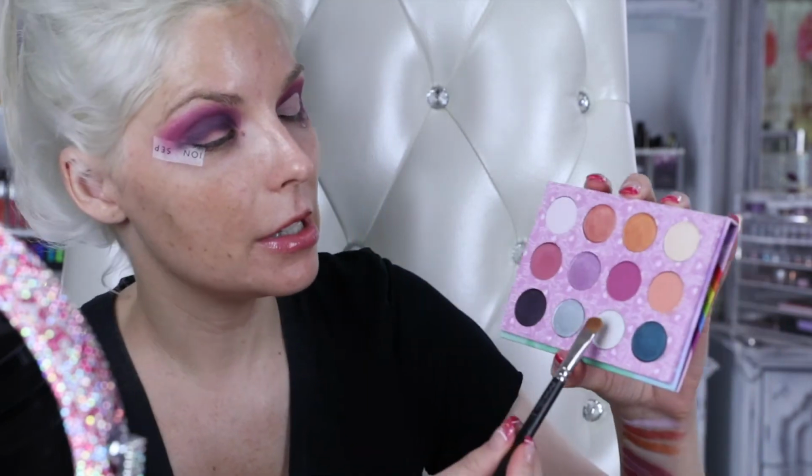And then instead of setting it, I'm actually going to take my MAC 242, dip into this shade first. I'm going to do this shade and then this shade. So I'm going to dip into the whitish one. I found my Milani spray so I can Milani her up, Nikki. Pat that on. Now flipping my brush over, I'm going to take the other shade and pat that in the inner and outer corners. That is beautiful.